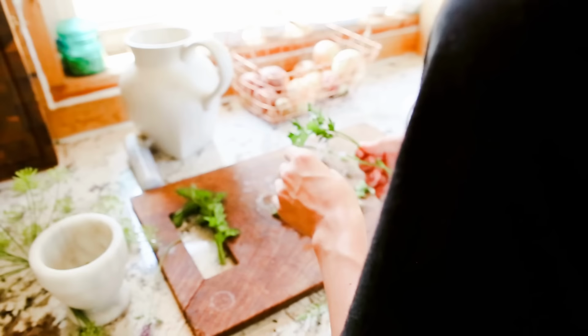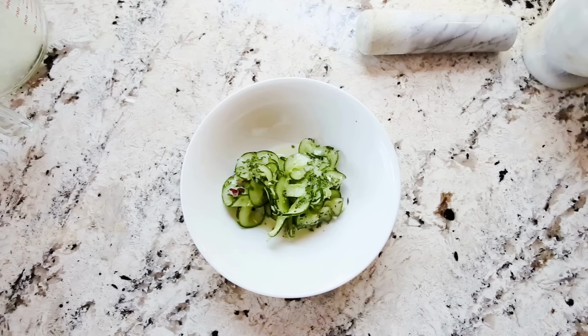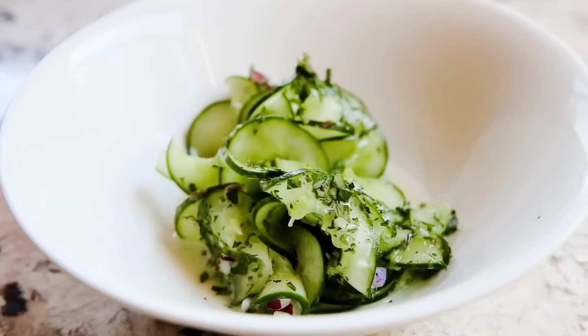These are the knives that I bought for our son when he was too young to use real knives. The salad ended up tasting so good. Everybody was surprised because the salad has mint in it, but it ended up being really tasty.